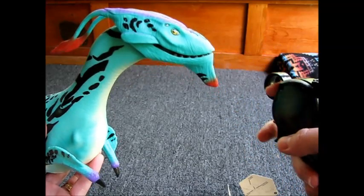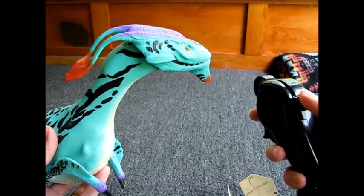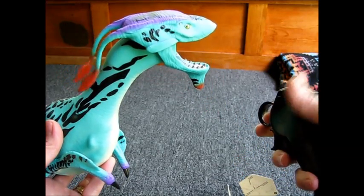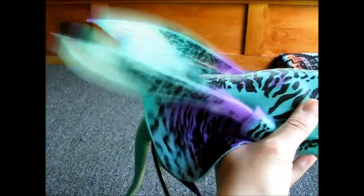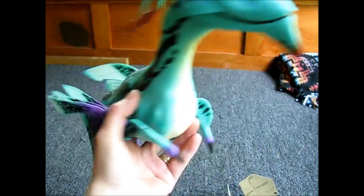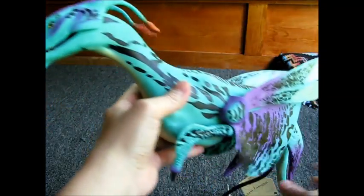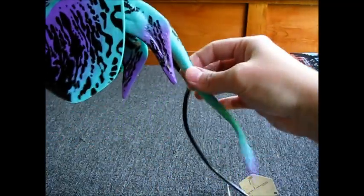This loop controls the mouth. This controls the neck motion. This up and down switch here. And this toggle will make the wings go up. Has a very nice feel to it overall. I just love this tail too.